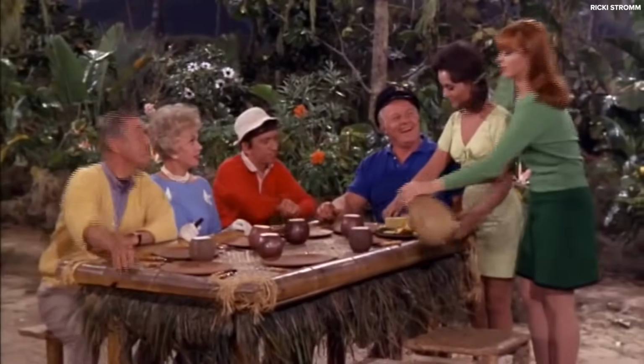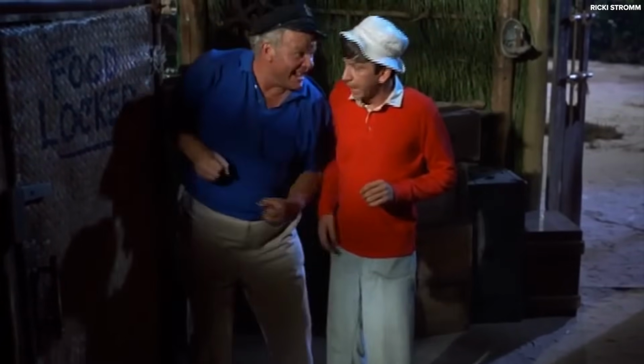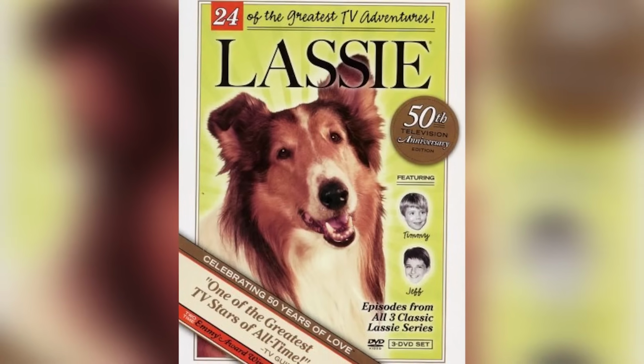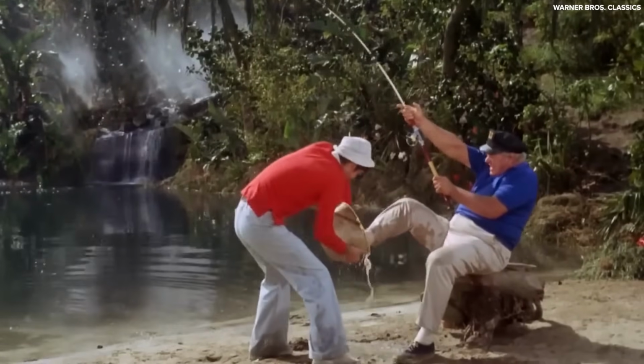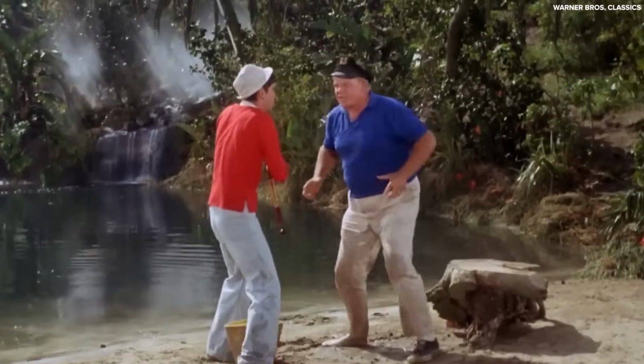The more likely explanation? Stock footage. Many of these animals were actually repurposed from other CBS shows. The network frequently used stock footage of animals from other productions, including Lassie, The Brady Bunch, and other adventure-themed shows, to save costs on new footage. As a result, Gilligan's Island sometimes felt like a wild kingdom rather than a deserted island.